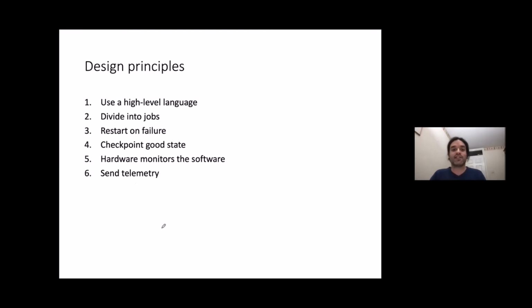So those are my 6 design principles. Use a high-level language so that these complex algorithms are easier to write. Divide your system into jobs where each job does one thing. If a job fails, then you restart it. And the hope is that whatever once in a blue moon event triggered the failure will have gone away. Checkpoint your good state so that after a restart, you can pick up from where you left off. Hardware monitors the software to make sure that everything is behaving nicely, and send telemetry about your system back to a team of experts who can make sure the system is working correctly.